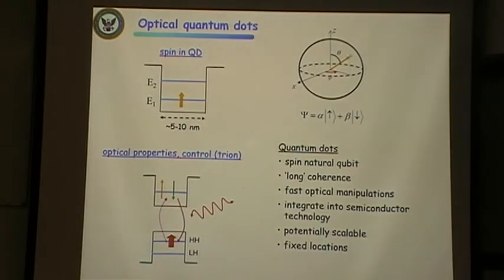So let's take a look at this system. Spins are, in a sense, natural qubits. You have two states in the magnetic field. Quantum dots are particularly advantageous because you have a large optical dipole moment. And these things are tens of nanometers in size, so you couple really strongly to them with electromagnetic light.